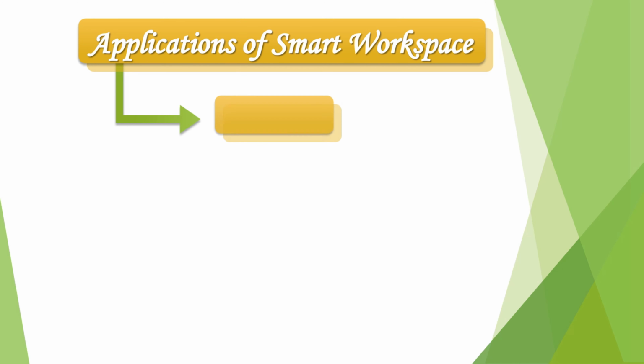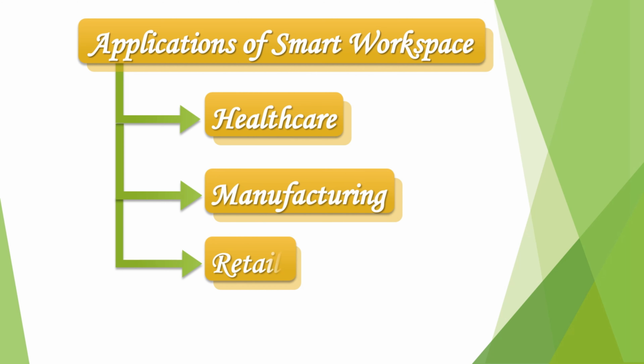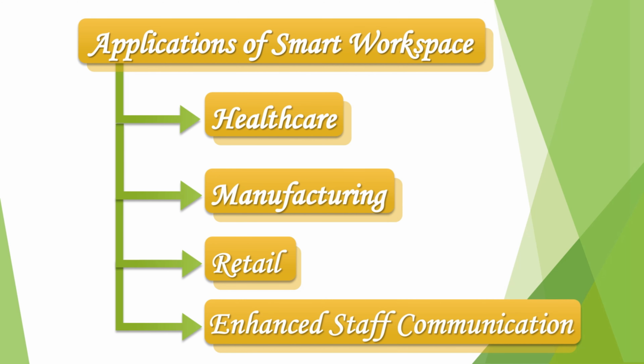Applications of smart workspace: healthcare, manufacturing, retail, enhanced staff communication.